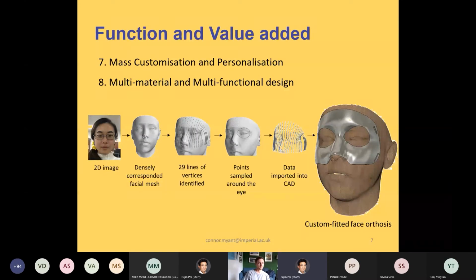In the final section, this is where we bring in those other design approaches that I think are very specific to, or really enhanced by, additive manufacturing and are becoming more popular and well-known areas of design. So these are the concepts around mass customization, personalization, and then multi-material or multifunctional design. What we're trying to do with the students here is get them to ask questions around value added. What can they get from additive manufacturing that they can otherwise embed into their products? We're trying to get them to really ask those questions and see what is possible.